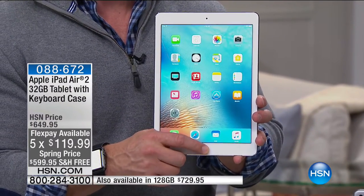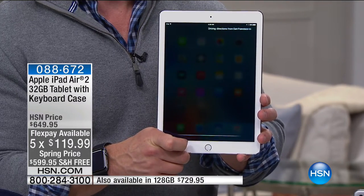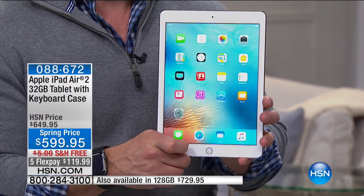You still have Siri built in. Driving directions from San Francisco to Napa. Getting directions from San Francisco to Napa. See, she doesn't even talk back.